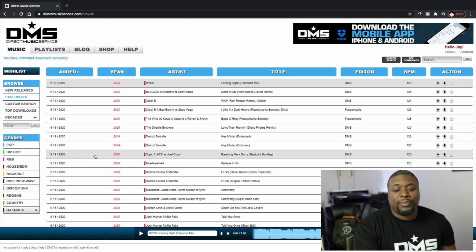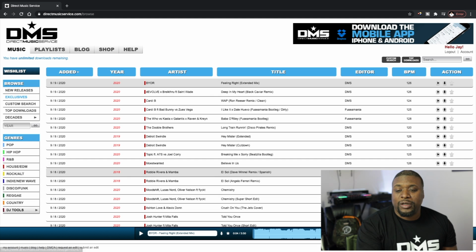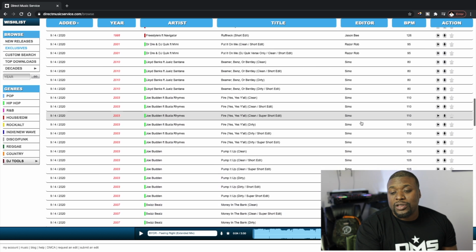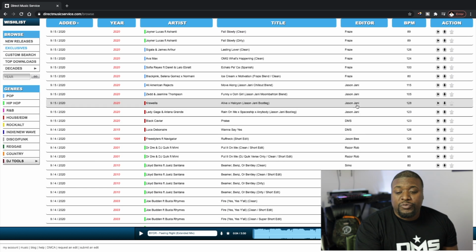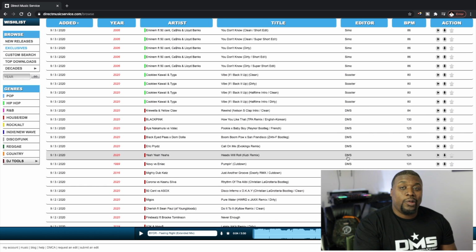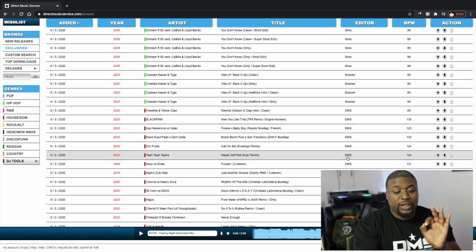Here's the stuff that separates these guys. You can see right here where it says editor, and you have a bunch of different editors per these songs. You've even got some songs that have been edited by Jason Jani. So you can look at these different versions, and these guys are going to have versions of the songs that no other record pool has, which is really cool.